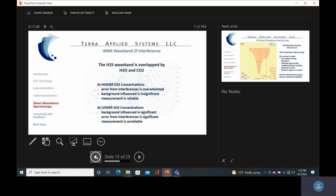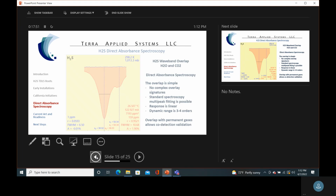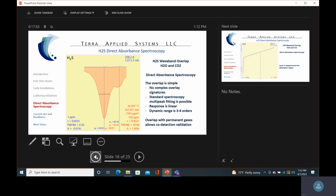So that's what all that says. So you have to have a very high ratio of H2S, and the atmospheric contamination that's a problem is water, primarily water and carbon dioxide. So you have to have a very high ratio of H2S to those before you can really make it. So that's why the sour gas application, but not the very high detection that they needed for Fenceline.